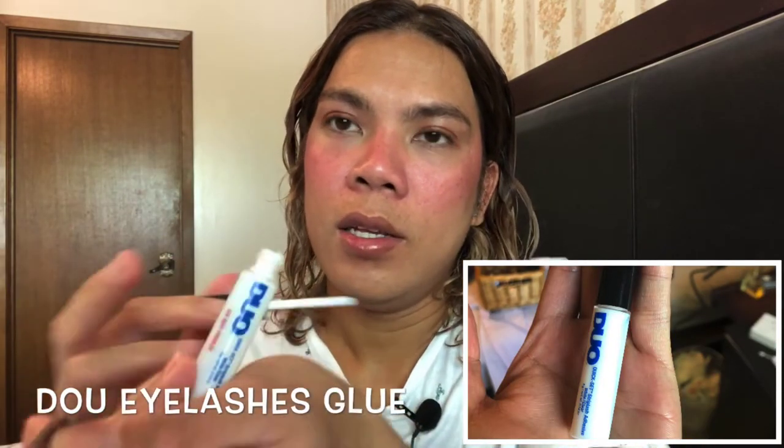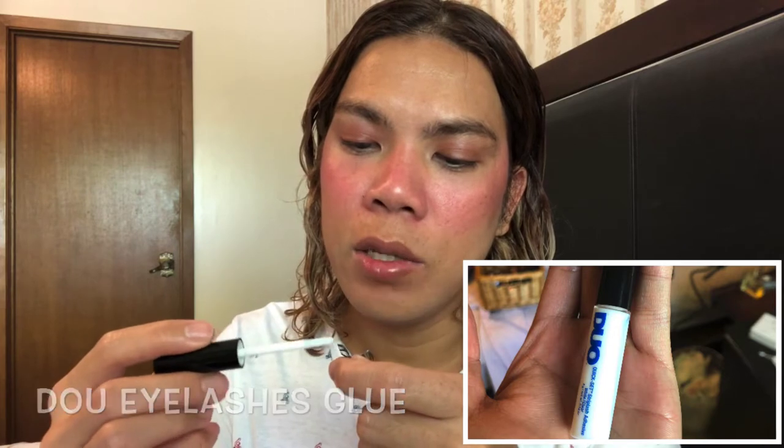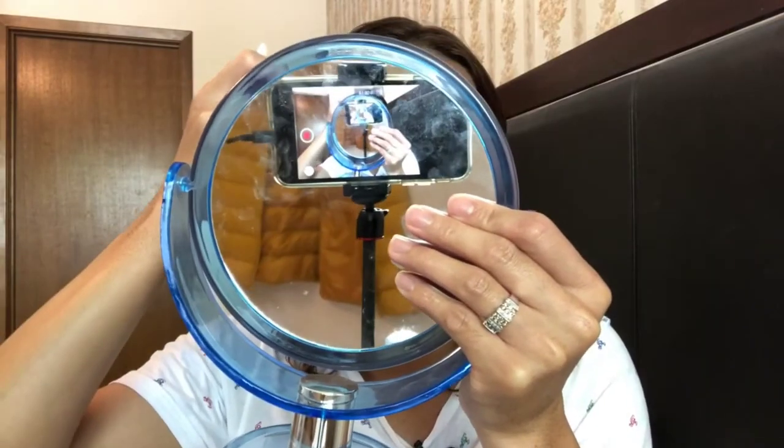So ayan, I'm using this duo adhesive or lash glue. So ayan. Hindi ko makita yung aking pang mayamang ganito. Tweezers. So yes, medyo nahirapan ako dito, no? I need to see, diba, it's natural lang siya. So I'll do the other side.